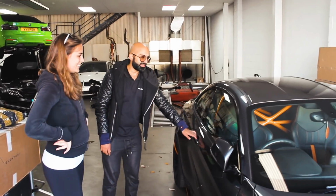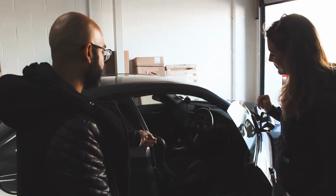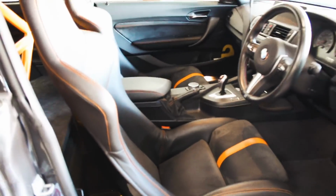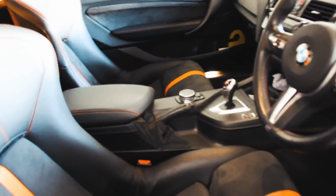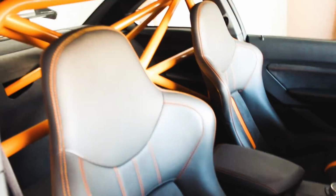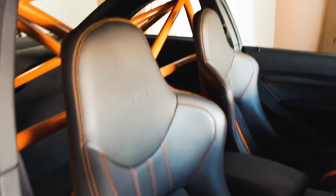I like it. So the interior has changed completely as well. The seats are Cobra Negaro, retrimmed in black leather and Alcantara. We've changed all the stitching in the car from blue to orange. Even around the door cards, we have Alcantara with orange stitching. And to follow the theme through, we've done the roll cage in the same colour. The colour's pearlescent as well, so when the sun hits it, you see hues of gold and yellow.